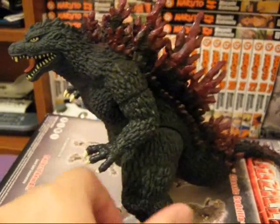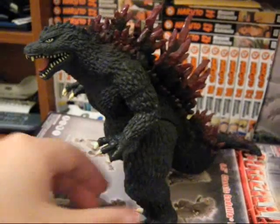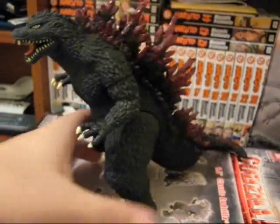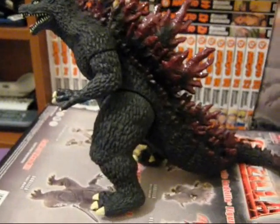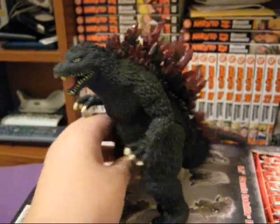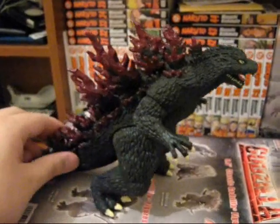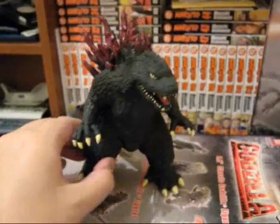One thing is for certain, he has a really awesome pose. He looks ready to fight. My bad, he actually looks ready to bite. So he's got a really combat-ready pose, like he's ready to take on anything. He looks beautiful. I'm really happy I picked this one up. Godzilla 2000 has to be one of my favorite Godzilla suits. And as you can see, it's nicely replicated here. Very awesome. I think it's beautiful.